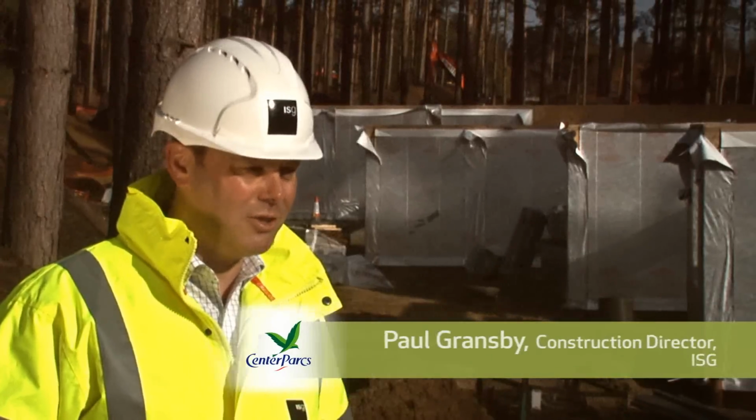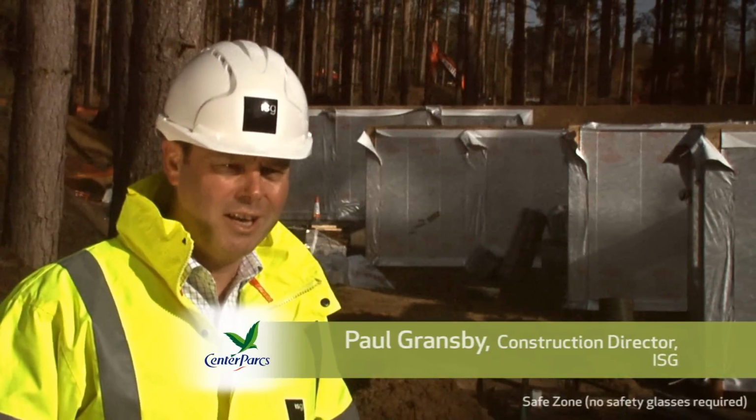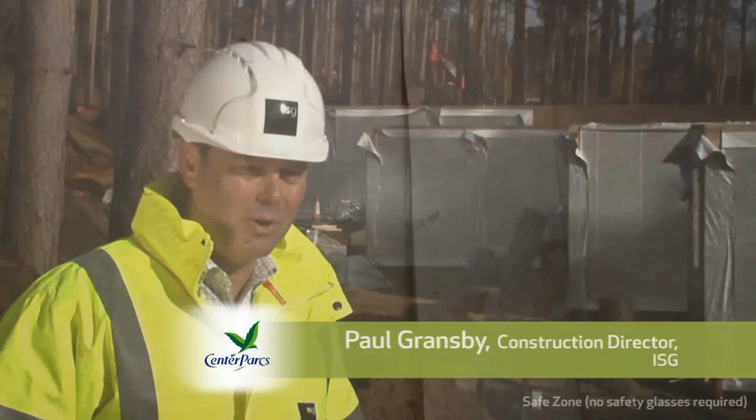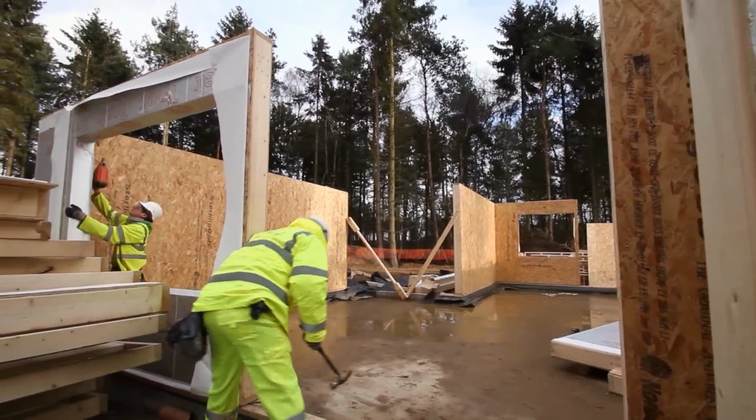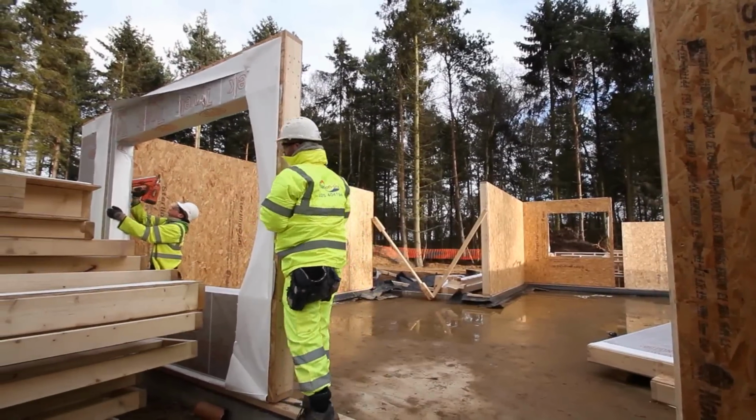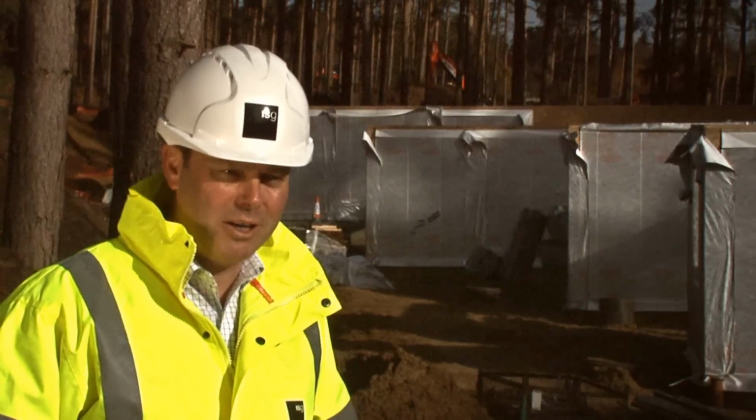ISG have been appointed to construct 625 lodges for future guests here at Centre Parcs at Woburn. We'll employ in excess of 1,000 operatives to construct the lodges, and all of that's got to be done within the space of 12 months, so it's really quite an exacting task.